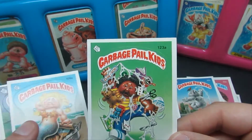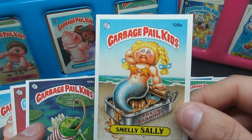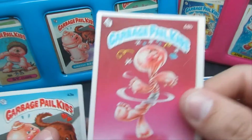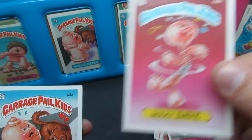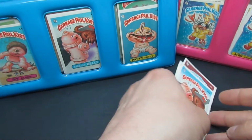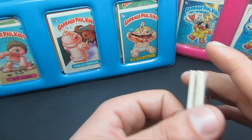Okay, we got Gluey Gabe, Smelly Sally, Toady Terry, Dizzy Dave, and Smelly Kelly. So yeah, we got hundreds and hundreds of these. So the average collection, you're probably wondering, well, what are my cards worth today?